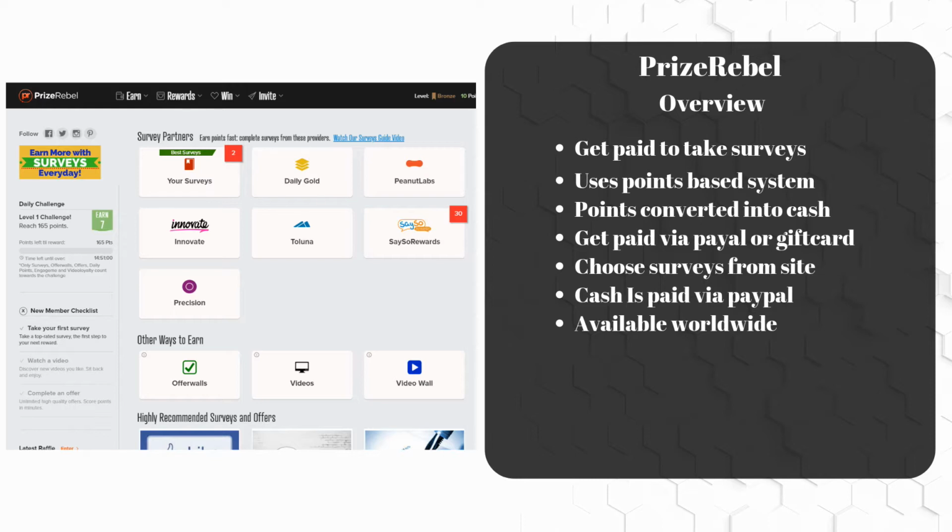The way it works with Prize Rebel is there's basically a list of companies, and with that list of companies is a list of surveys that come with each company. So if you're going through one of the companies and the surveys aren't working for you or you don't like them, you can go ahead, click on another link to another company, and then go through their surveys and take their surveys.